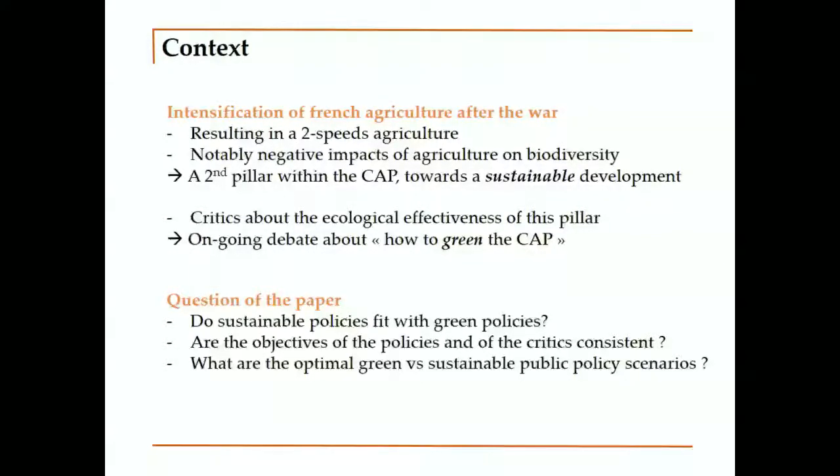So the question of this paper is to investigate this debate, and more especially the difference between the green and sustainable objectives within an economic policy. Because initially, the CAP is an economic policy. So it's important to keep in mind that all these policies are designed in an economic perspective first. They try to insert sustainable or green objectives, but the main goal is an economic perspective.